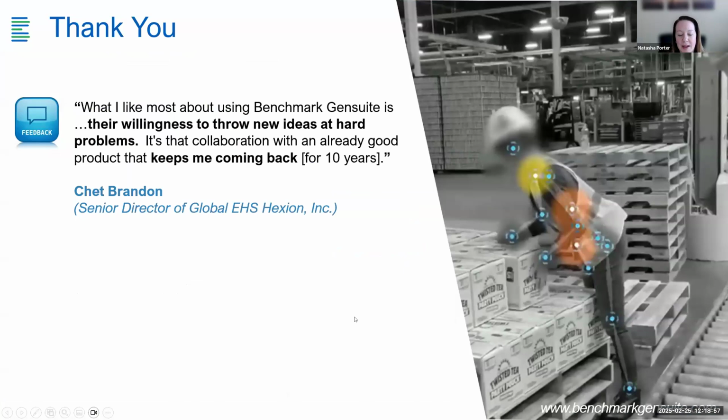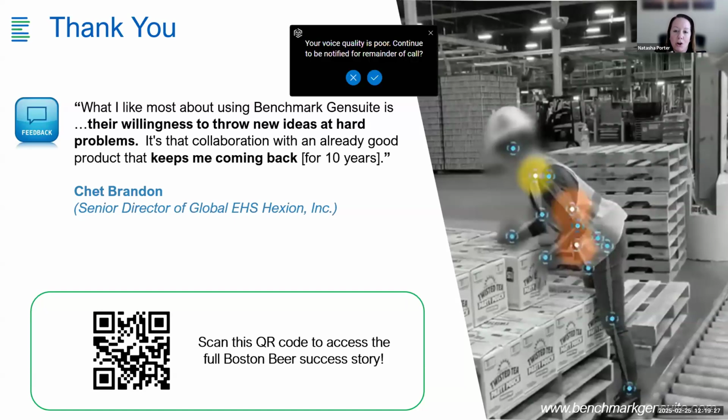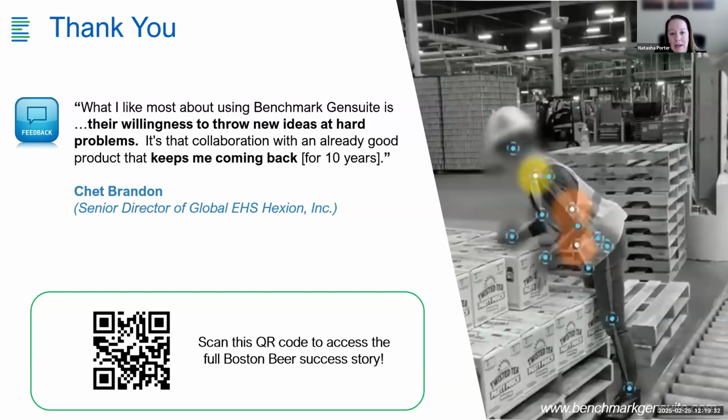So I will leave you with just this quote as a quick example as you're thinking about provider and industry connections. I think it's really, really important as you all evaluate different solutions to think about, is that provider going to innovate and collaborate with you? And from a regulatory, industry, and or technology perspective, things are going to continue to evolve over time. So that ability for a provider to collaborate and innovate with you all is really, really critical.